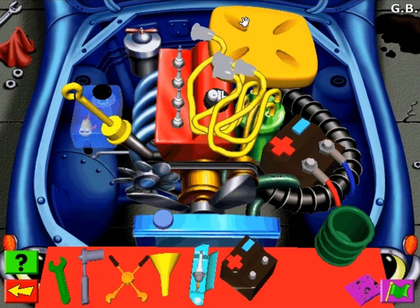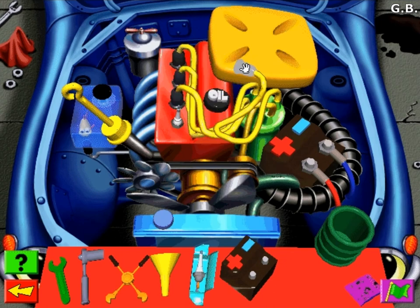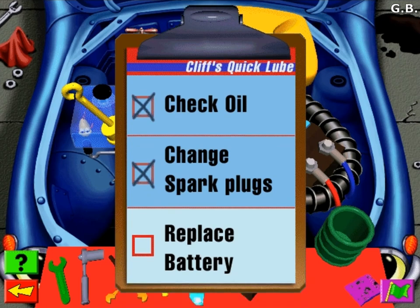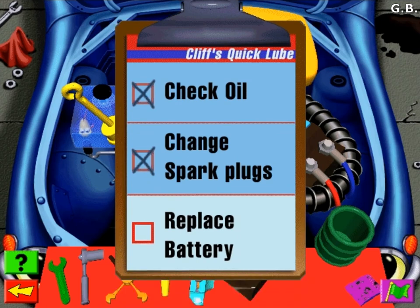Click on the cables to put them back onto each spark plug. Good job! This guy is tuned up and running fine. Let's check the clipboard to see what needs to be done next. Replace battery.